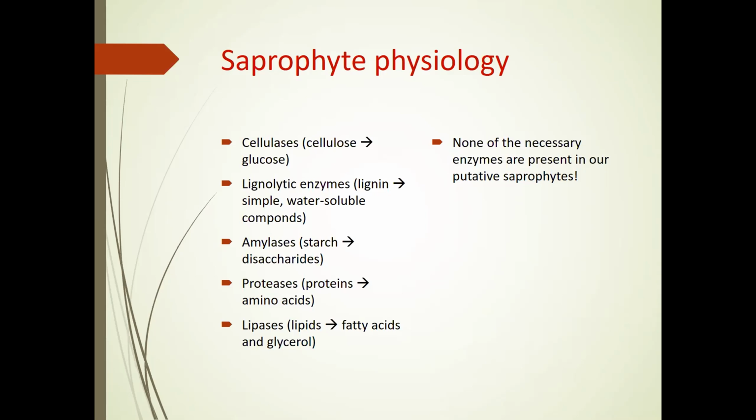However, I won't bore you with details, but none of those candidate saprophytes that I've mentioned, none of those that have been investigated, turn out to have the necessary enzymes. So clearly there's a big question mark: if they don't have the enzyme machinery, how do they get hold of carbon from dead organic matter? Well, the truth of the matter is, of course, they can't, and they have to get their organic matter some other way. And this is where the mycorrhizae come in.